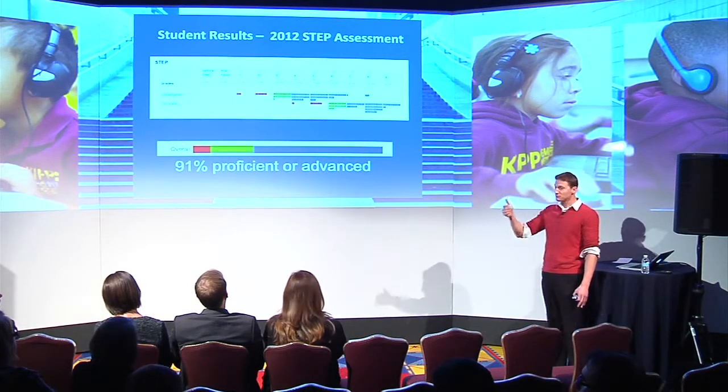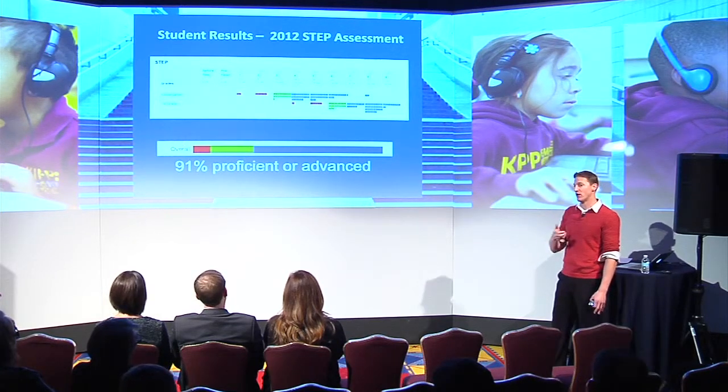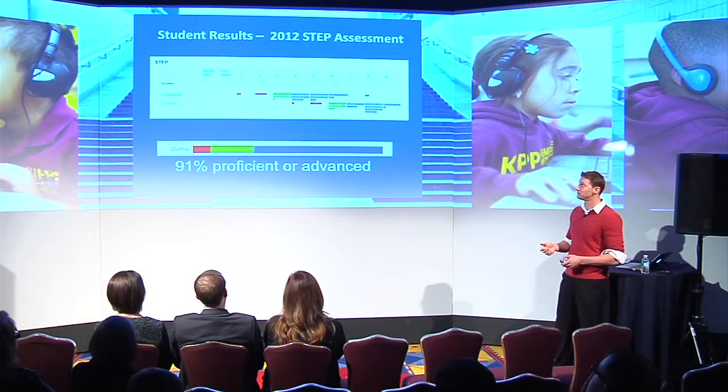And by having a teacher working with them in small groups as well as working on the computers, they're able to really make sure their needs are met and they're not sitting back bored, they're not sitting there frustrated, they're getting exactly what they need.